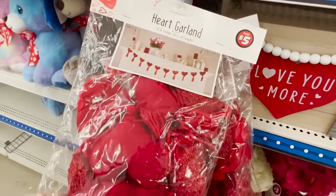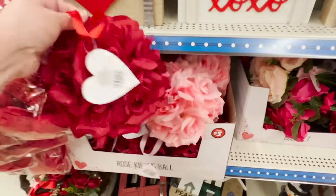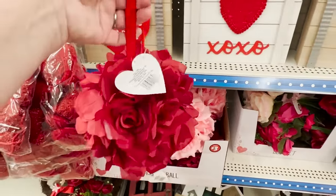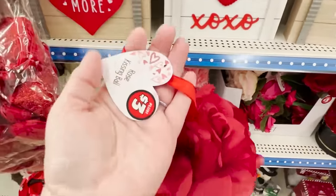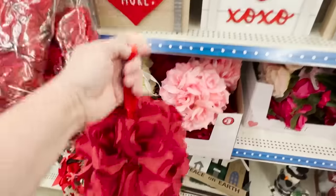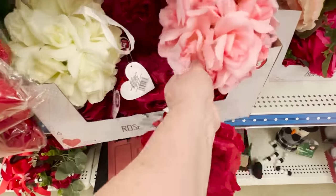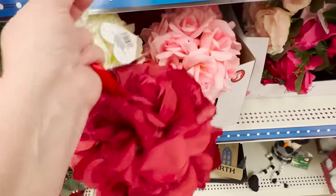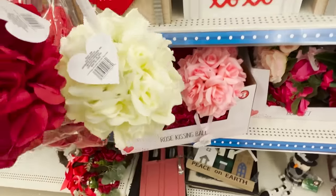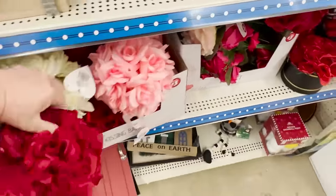I still can't get over this garland. It's so cute. Okay, on to some more florals they have over here in the plus section. They're calling this a kissing ball. It is covered in roses for $3. I think that's a great little price. It comes in three color options, the pink, the red, or the white roses. Now, if you're having any kind of events this spring, you may want to check these out. It may be cheaper to buy them here at Dollar Tree than it is to make them.